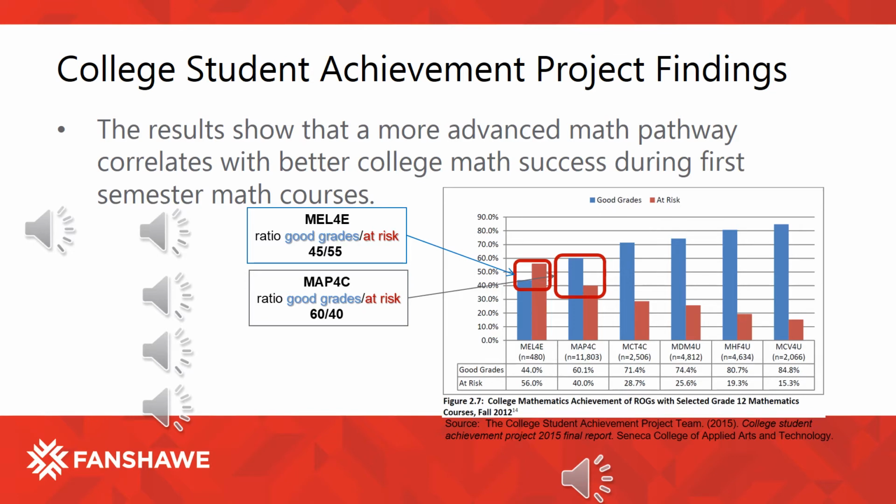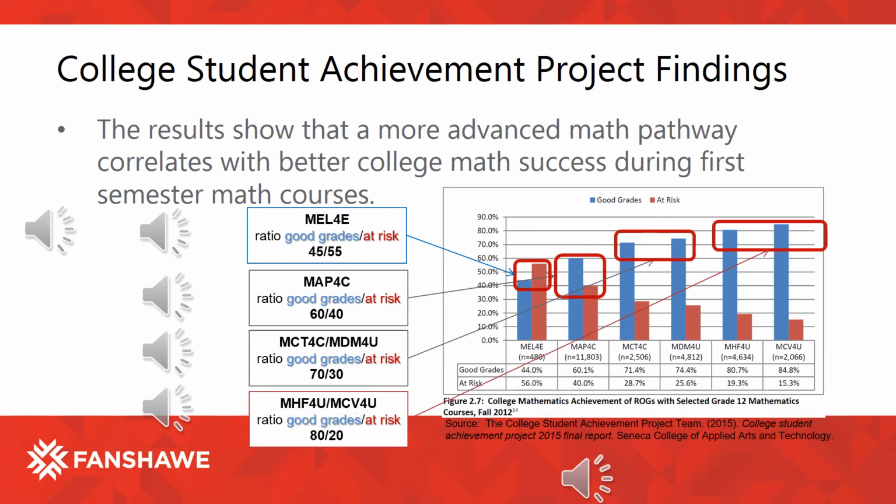If the last grade 12 math course that you took was MAP 4C, Foundations for College Math, your good grades to at-risk ratio would be about 60-40. If the last grade 12 math course that you took was MCT 4C, Math for College Technology, or MDM 4U, Data Management, then your good grades to at-risk ratio would be about 70-30. And then if the last grade 12 math course that you took was either Advanced Functions or Calculus and Vectors, then your good grades to at-risk ratio in your first term math course is usually around 80-20.